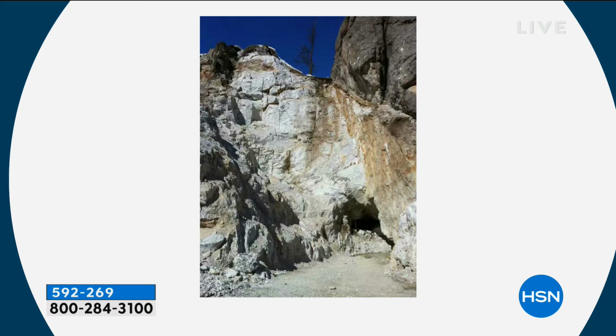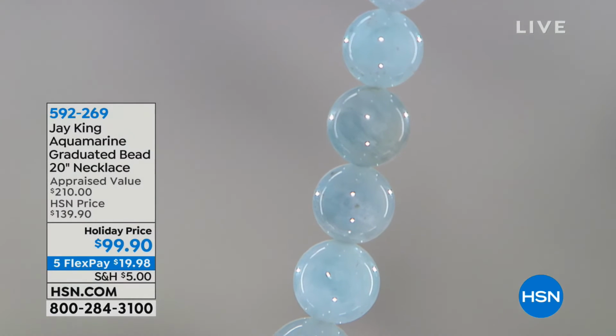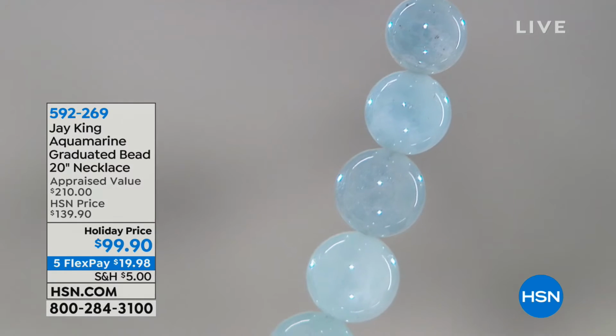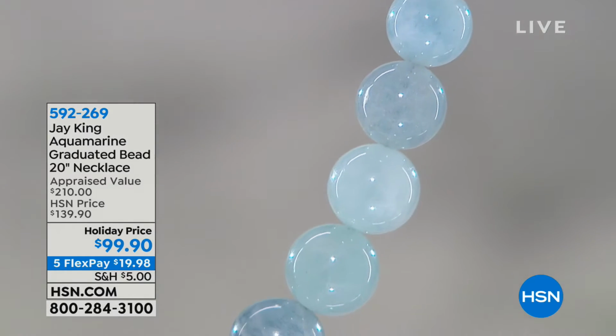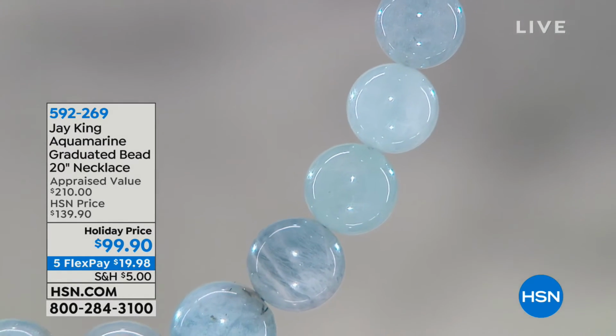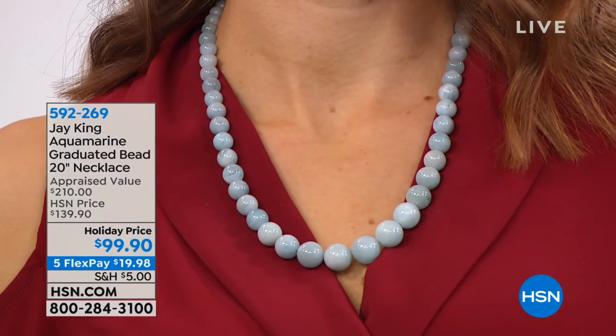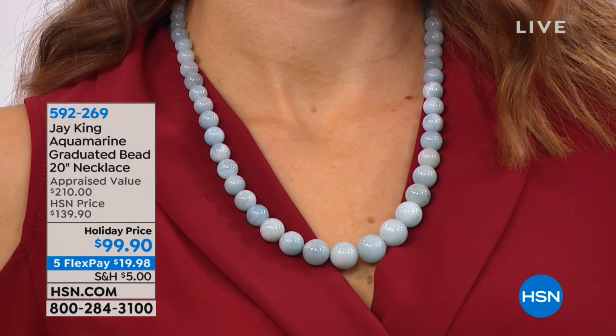Think about this, okay? There's actually the mine that goes in, where they harvest the aqua. You can see, it's not what you see, it's what you don't see. You don't see any track hoes. You don't see any kind of machinery at all. So it's very primitive. This is all pick, shovel, pry bar. They don't even have jackhammers, okay?